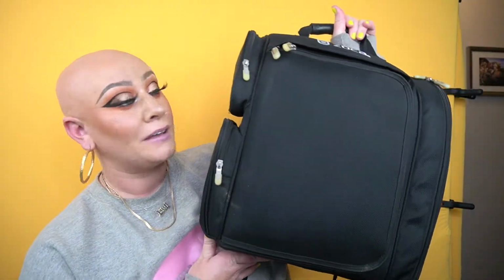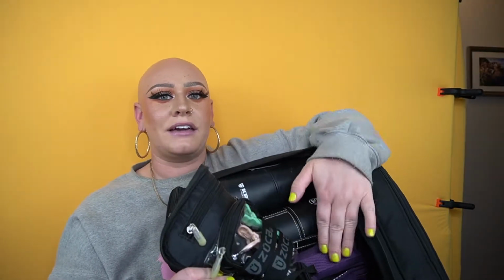In addition to that big guy, I also like to store all of my sprays and everything in this Zuca backpack. This is a game changer if you're a working makeup artist or a hair artist. It's got side pockets, it opens up, it's got tons of space in here, and I put my brush rolls, I put my little Zuca packs to lie flat with all of my sprays, my disinfectant, alcohol, setting sprays, all that stuff.